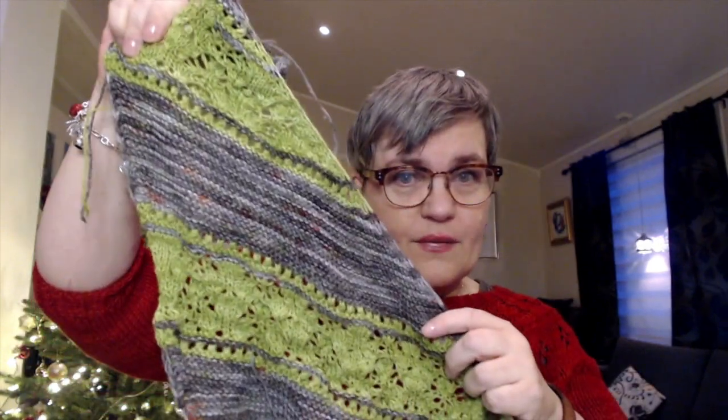And the Guacamole really makes the chartreuse speckles in the Rock Garden pop. That's the knitting I've been working on.